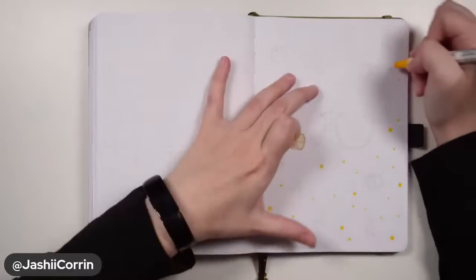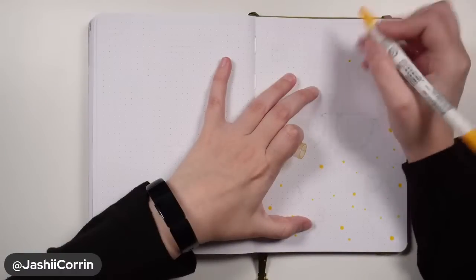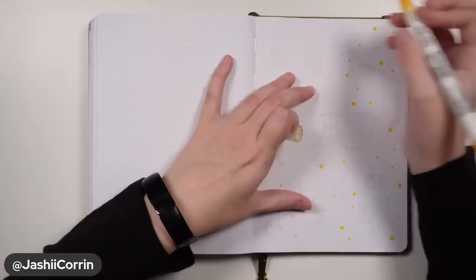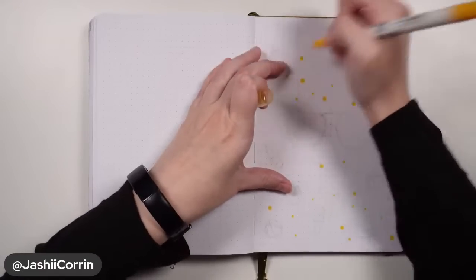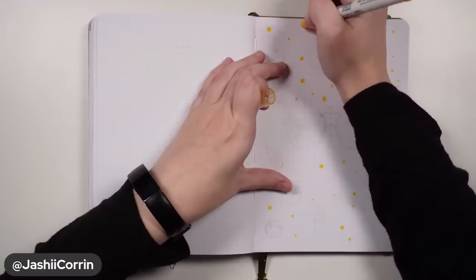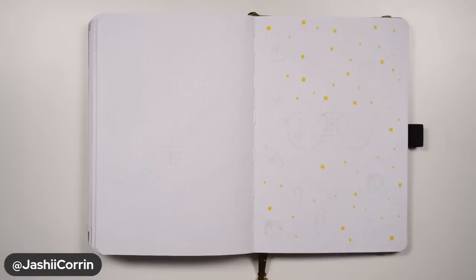Should I have gone in and done these dots first? Absolutely not. I should have waited until I had done the actual doodle decoration, just in case the shape of them changes or anything like that. But we're here now and we've already started. So haha for us. Also, we are about 30 minutes in. So if you haven't already, it's time to take a drink.